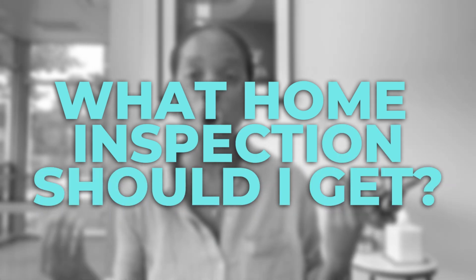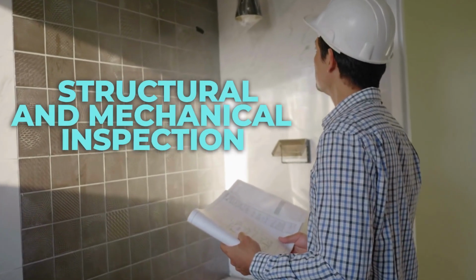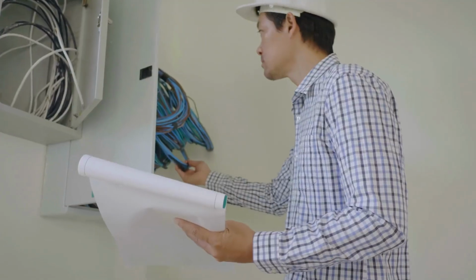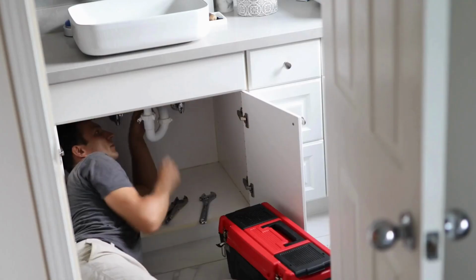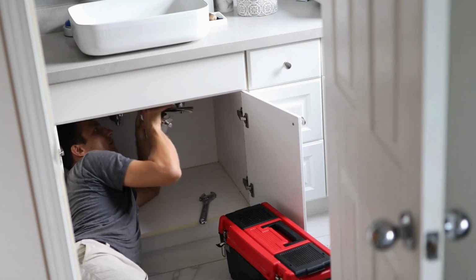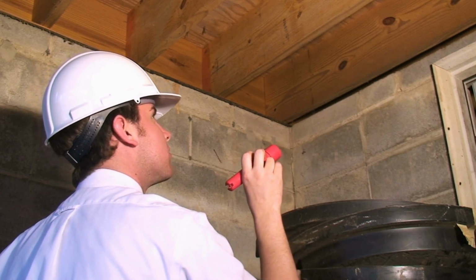What home inspections are recommended? The most popular, the one that everybody tends to know about, is the structural and mechanical inspection. The structural and mechanical inspection is where the inspector goes in and does a thorough investigation of all of the systems in the house, everything from the roofing system to the heating and cooling systems, the electrical, the plumbing, making sure that the toilets are on tight. From top to bottom, they do a thorough investigation to make sure what's going on with the home.